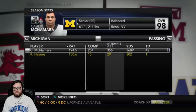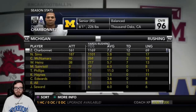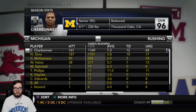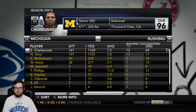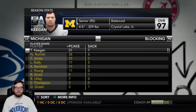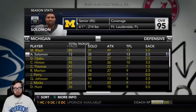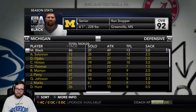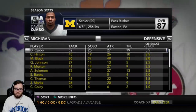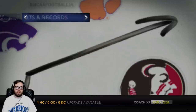McNamara had 3,700 yards, 42 touchdowns, 5 picks. Nearly 1,200 yards, 1,100 to Sims as well. 22 touchdowns, 1,200 to Mike, 17 touchdowns. Blocking, pretty standard stuff. Keegan balling out as you would expect. This guy had 86 tackles, bro. That is wild. Normally you see like 69. Nice. A lot of sacks, a lot of TFLs. Bro, this defense is quite dominant. Quite dominant to say the least.